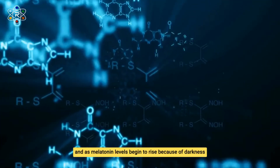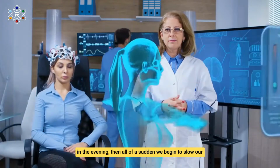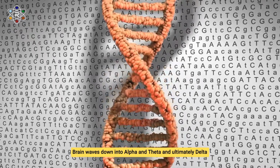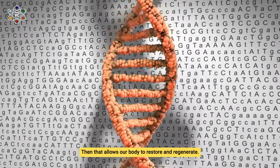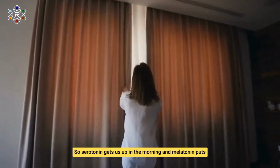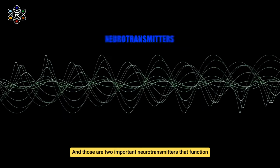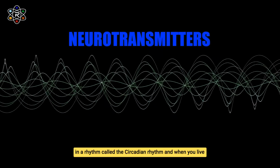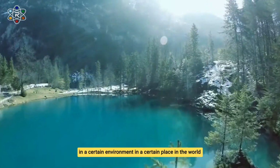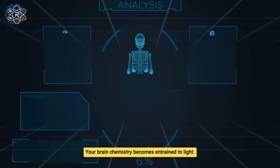As melatonin levels begin to rise because of darkness in the evening, all of a sudden we begin to slow our brain waves down into alpha and theta and ultimately delta. And it's melatonin that allows our body to restore and regenerate. So serotonin gets us up in the morning, and melatonin puts us to bed at night. Those are two important neurotransmitters that function in a rhythm called the circadian rhythm. When you live in a certain place in the world, and as the sun comes up and the sun goes down, your brain chemistry becomes entrained to light.